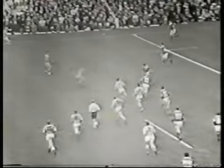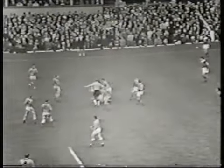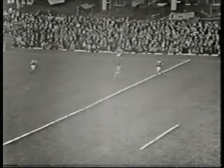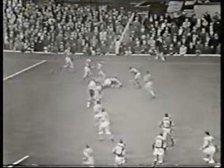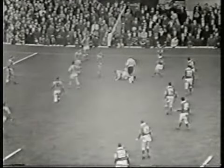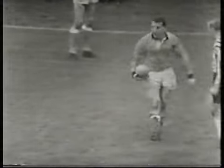Apart from a Hardesty drop goal just before half-time, you've seen all the points that's been scored, so 26 points. 17-11 now for Leeds, with Edwards defending. Penalty for Castleford for not letting Edwards play the ball. Sid Hines.